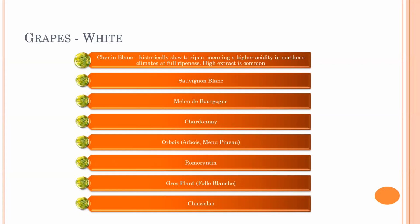Sauvignon Blanc is fairly common. Of course, Melon de Bourgogne when we talk about Muscadet and the Nantais. Chardonnay, of course, always plays a part. You'll find Orbois as well in a couple of places. You'll find sort of a rarity in Romorantin. For those of you that like distillate, Folle Blanche or Gros Plant, as it is known here in the Loire, and then Chasselas as well.